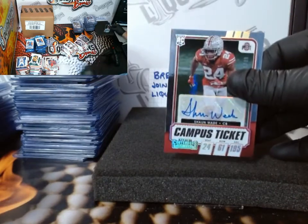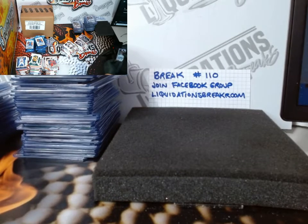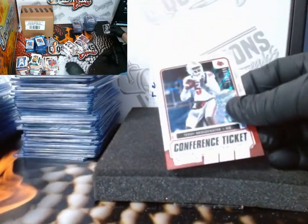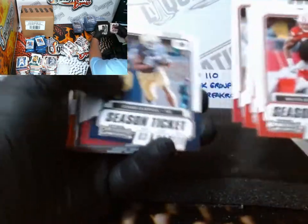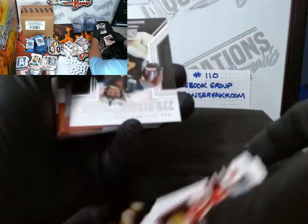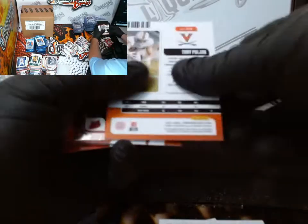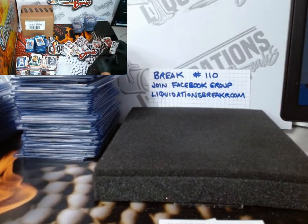Sean Wade to 99, Ohio State cornerback. Yes, I have pulled a Pitts. I think a lot yesterday. Teddy Bridgewater to 199. Tony Poljan. I think that's the second or third one of him.